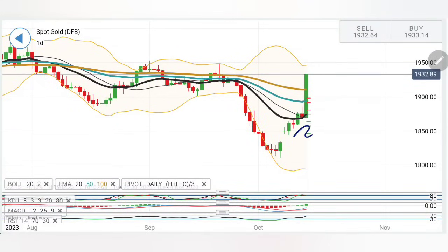Last week, in my weekly review for gold, we have seen that there is a reversal sign and the first green candle, and hence we may see bullishness in gold, where 1885 and 1900 levels are the next targets. But there was a surprise towards the end of the week, where we have seen an extremely bullish candle taking it towards 1932 levels.